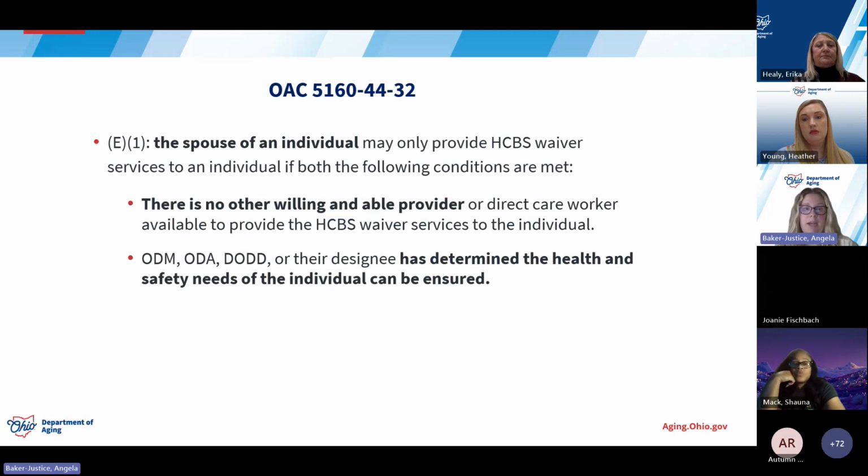So with this, the spouse of the individual may only provide HCBS waiver services to an individual if both of these conditions are met. Again, the case manager is going to make sure that these conditions are met, like before even moving forward in this process. So the first one is that there's no other willing and able-bodied provider that can provide this service. And then the other one is that ODM, ODA, DODD, or their designee has determined that the health and safety needs of the individual can be ensured by that person providing these services.